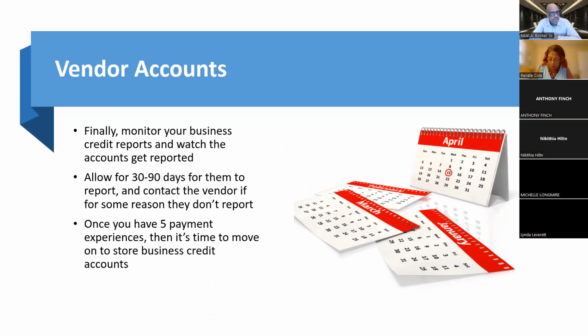Monitor your business credit reports and watch the accounts get reported. Allow 30 to 90 days for them to report, and contact the vendor if they don't get reported. And I'm gonna tell you, that's a problem, because these businesses are not in the business of after-the-transaction stuff. They're in the business of making the transaction, selling whatever they sell. So there's no good support for stuff after the sale, right? So if you call back and say, hey, where's my trade line? Well, the person who just picked up the telephone doesn't even know what a trade line is.